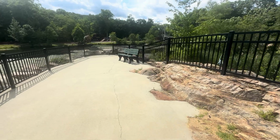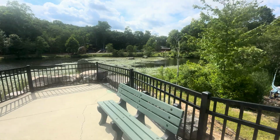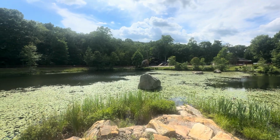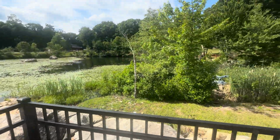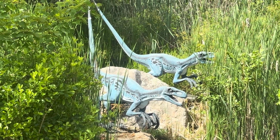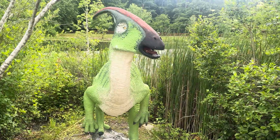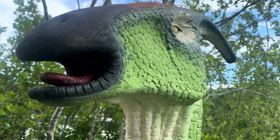Over here's a bench in a little enclosed area surrounded by a pond with a bunch of lily pads in it. You can see over on this other side of the pond a big old Brontosaurus. But also right here behind the bench you can see a couple of velociraptors. Here is a Parasaurolophus, if I'm not butchering the pronunciation of that. These guys would get up to as tall as 16 feet. And he's also one of the herbivores. As you can see, he doesn't have any sharp teeth.